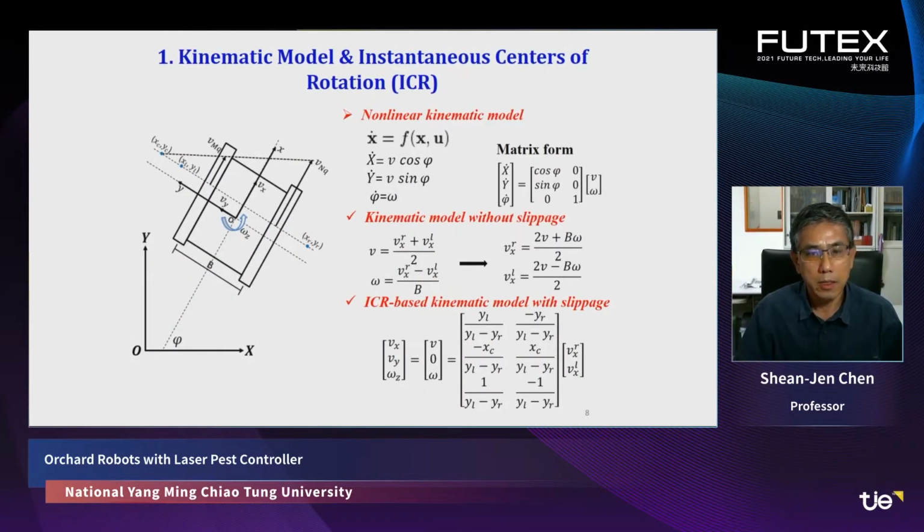So just like this, you need to know the vehicle model to control this vehicle. But for the orchard, not like the road, the surface is soft, rough and uneven. So we also need to know the instantaneous center of rotation.